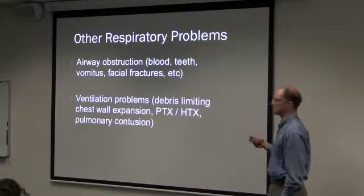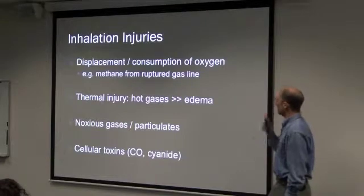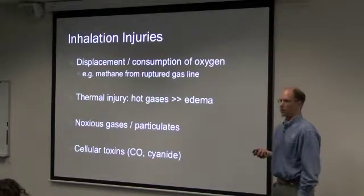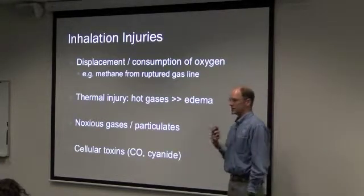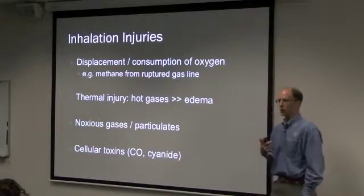Re-expanded. So these are just additional things you kind of need to think about beyond your everyday EMS practice. Inhalation injuries, we talked about the oxygen deficient environments, something to think about. Providing oxygen to a patient in the rubble pile is logistically difficult and relatively hazardous, just from an ignition standpoint.